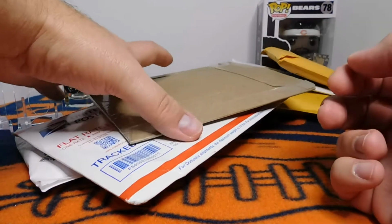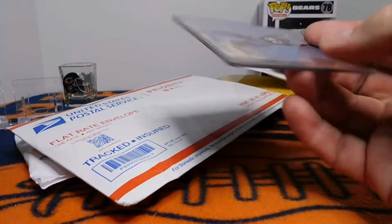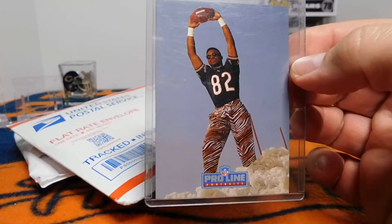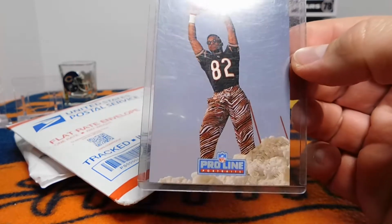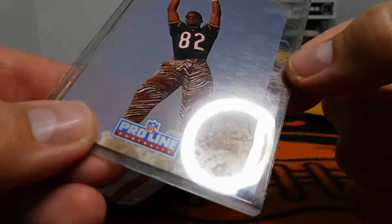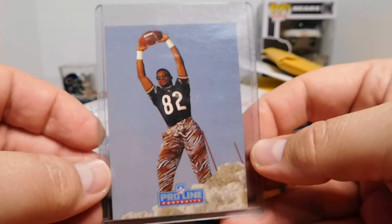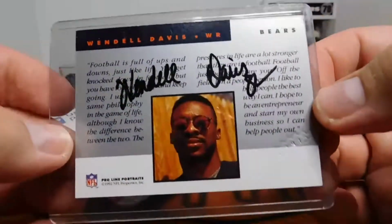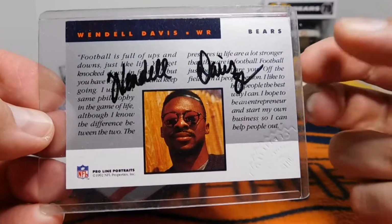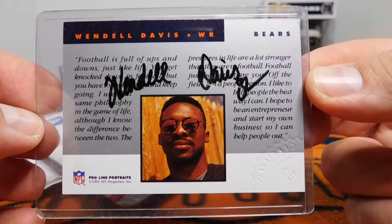All right, next up, we have, okay, this is a Wendell Davis. You guys may have seen me open up a Proline Portraits box. This is a 92 Proline. It is a certified authentic, and if you look right here, you can see the kind of foil stamp that lets you know. This is one of the earliest type of cards to have autographs that you could pull from packs, and these were a lot of fun. 1 year they were a little harder, but I know another year that they put these out, they averaged about 1 autograph per box, but you're still not guaranteed.